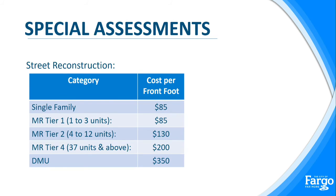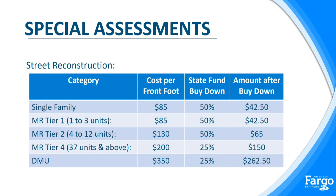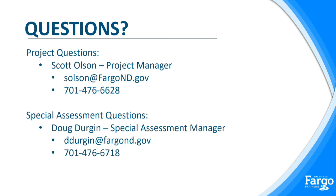So this is traditionally what the cost for those different categories are. Like I mentioned earlier, we are using state funds that helps buy these down. Single family MR Tier 1 and 2, it buys down by 50%. MR Tier 4 and DMU, it buys down by 25%. So it's ultimately these costs, what's shown in the very far right. So for a single family for the street reconstruction, it's $42.50 per front foot. And with that, that's the end of the presentation, and we'll just open it up for questions. Thank you.